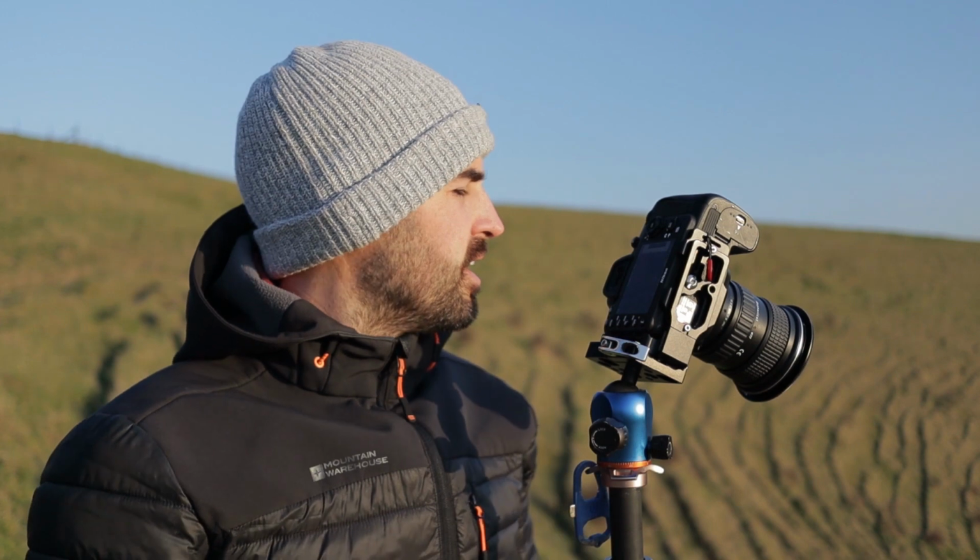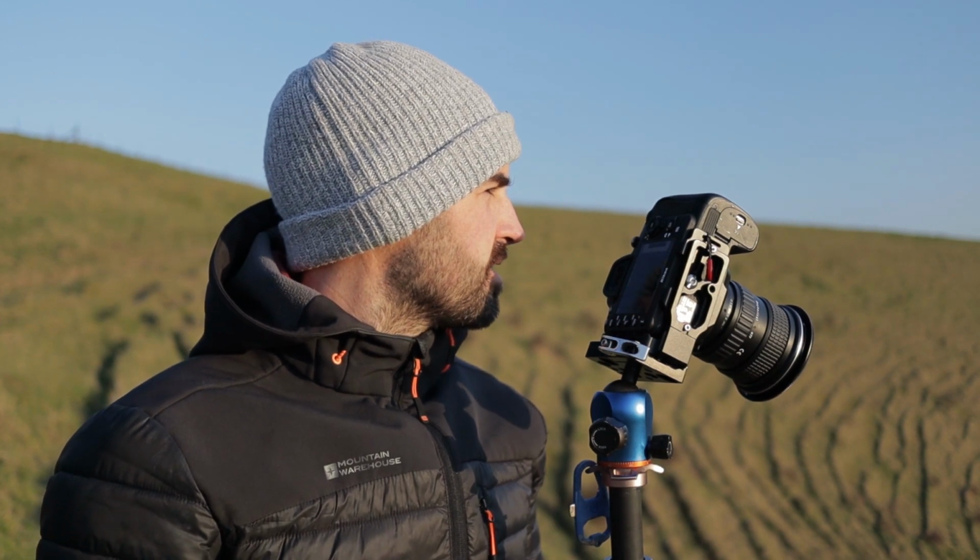Obviously as that sun comes down, that shadow is creeping across my frame, changing my composition and changing my exposure. It's quite challenging, especially when you're doing such a big, sweeping pano. It's a tricky one. I just wish there was a bit more interest in the sky.